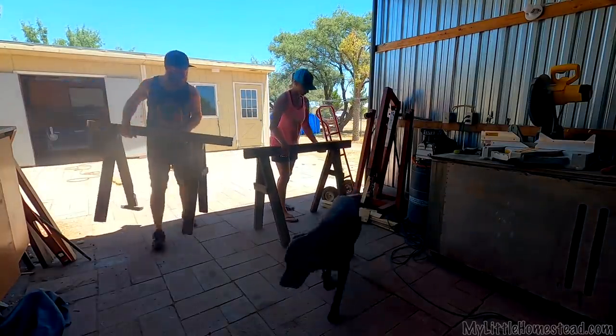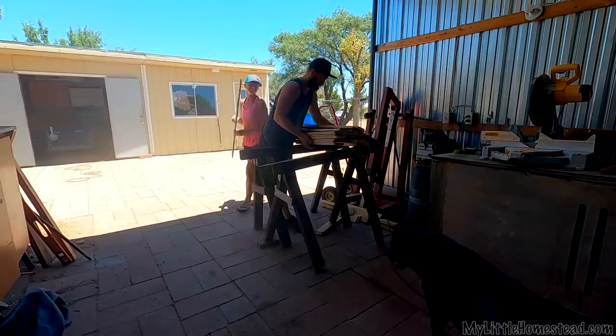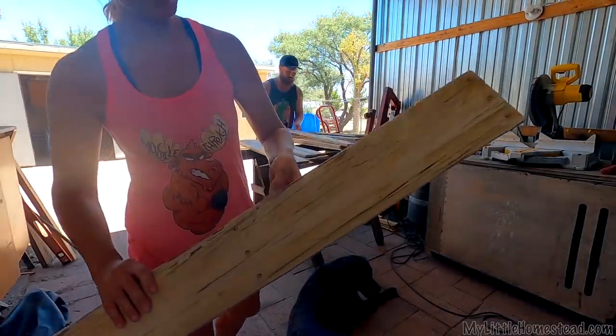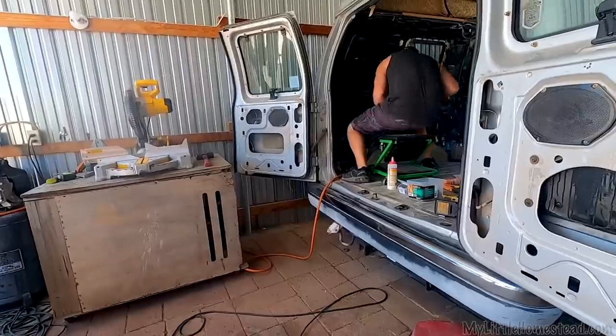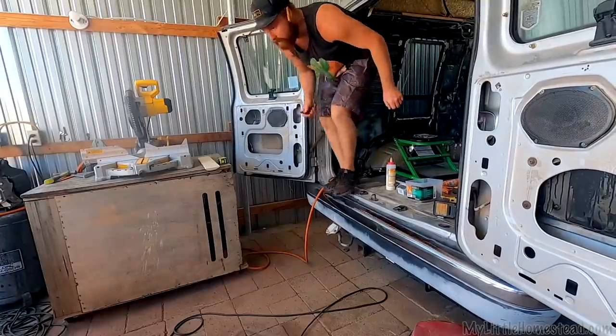Sorry, bud. I'll get the heavy big one. These big wide ones turn out so cool. Look at this. Alright. Might move that bandsaw for you.